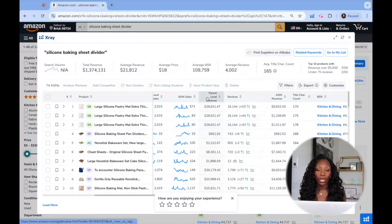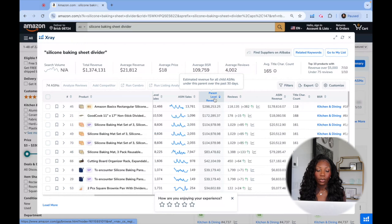And the way that we're going to do that is we're going to order the results from highest to lowest according to revenue. So right here where it says parent level revenue, we're going to click on it once, and then it's going to order it from top to bottom. So we can see the top sellers of this product. So we're going to try to get down the average review number.